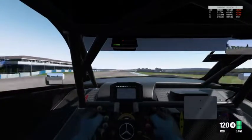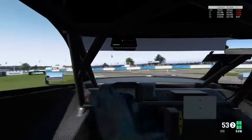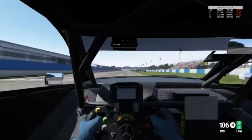Probably should go back to doing that corner in second gear. I must have been struggling with it because I was pushing the car too far into the braking zone. That's why I was struggling with the turn in.